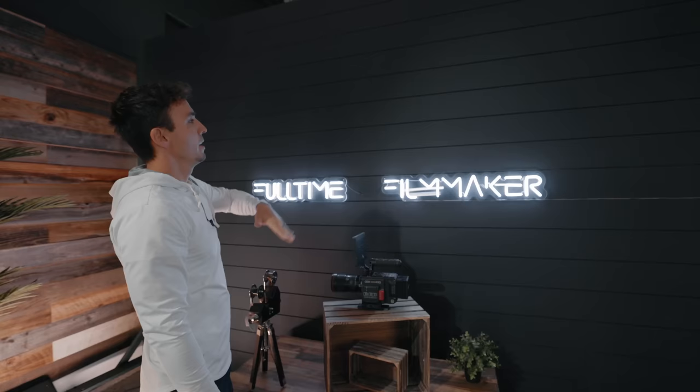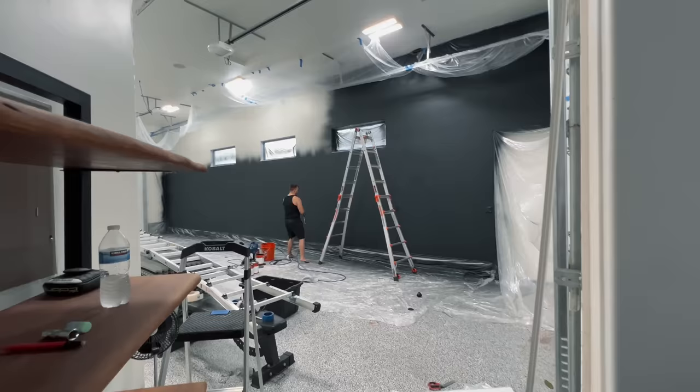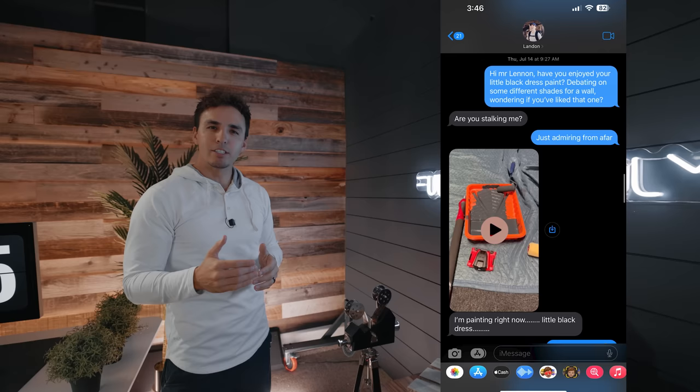All the paint in here and along this whole wall was Little Black Dress by Landon, by the way. No, it's not by Landon, but he's the one who inspired me to use it. I texted him and said, hey, would you recommend the Little Black Dress that you used? And when I texted him, he said, are you stalking me? Because he was actually painting Little Black Dress in one of his rooms when I texted him that. So he did love it, apparently, because he's always using it.